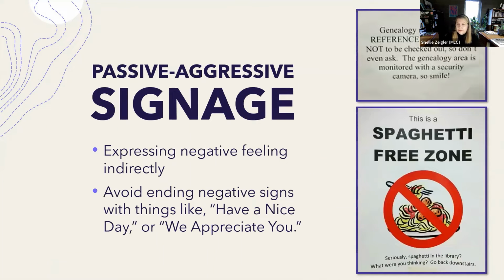So passive aggressive signs. What am I talking about? Passive aggressiveness is when you are expressing negative feelings indirectly. So instead of just being direct with your feelings, you're finding a way to say it in sometimes what people think is a funny, backwards way. It just comes across as being just kind of crappy, to be honest with you. So avoid ending your negative signs with things like, do not do this, or please do not do this. And then you say, oh, have a nice day, and we appreciate you. Patrons can read that you're being very insincere.